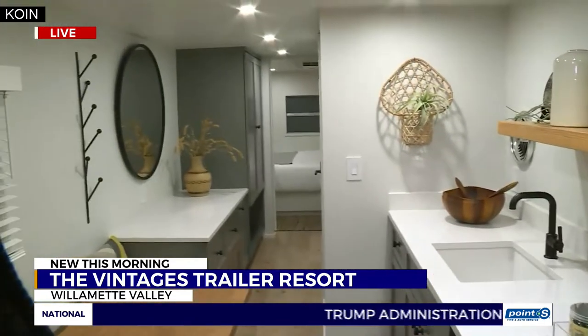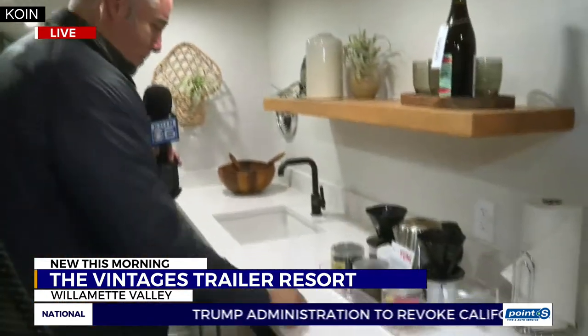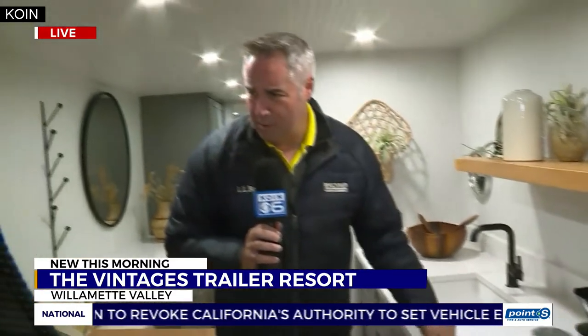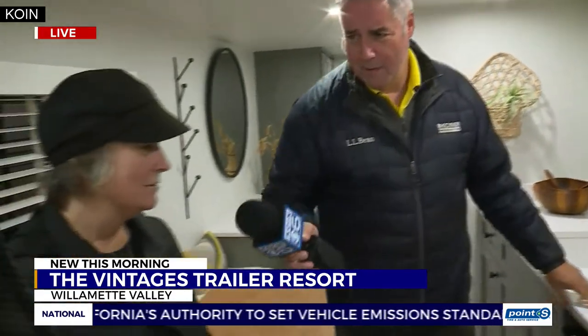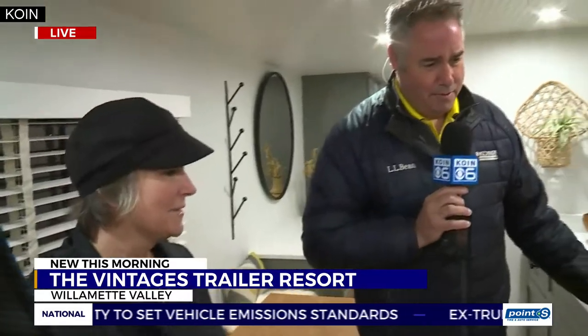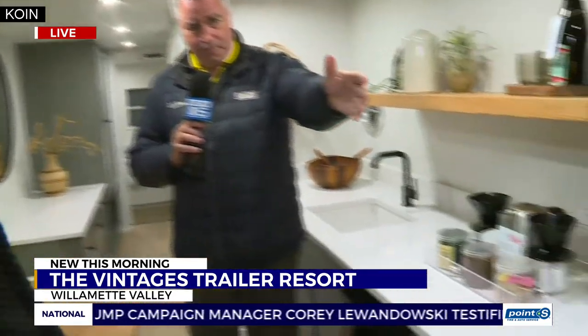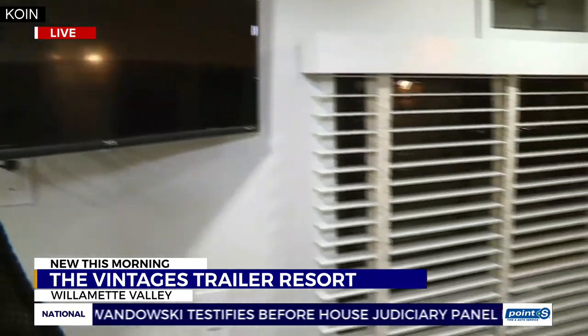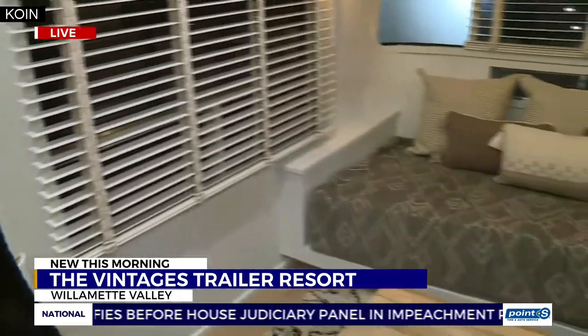Really cool. Check out some of the craftsmanship in here. And I mean, this is nice. What are these, hard surface countertop, Corian countertop or something of that nature? Quartz countertop. Well, they have gone through here and used local contractors to really dress this up. Carl, do a little pirouette, spin around there and show folks. This would be the living room area, the TV up there, the sofa that's built into what would be the front of this trailer.